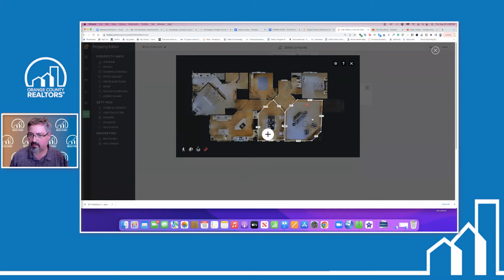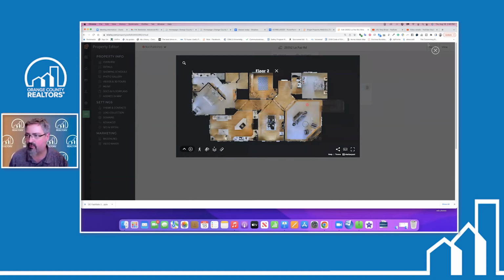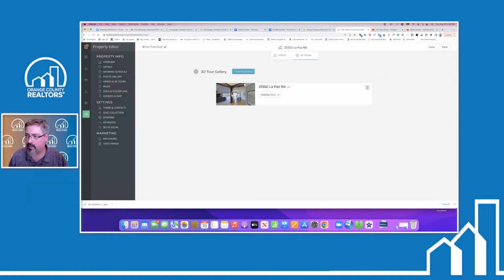Anybody like this? Now, I know some photographers will charge anywhere from $100 on top of your pictures, depending on the photographer, up to $500 on top of your pictures. So ask your photographer, if you get professional photos done, if they will do a 3D tour very similar to this.